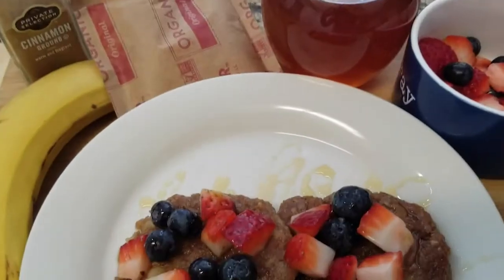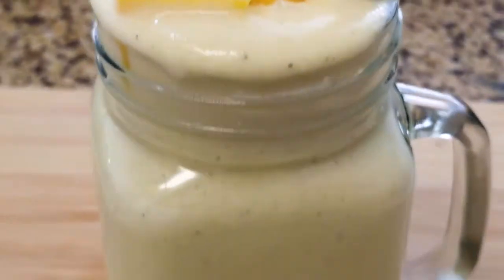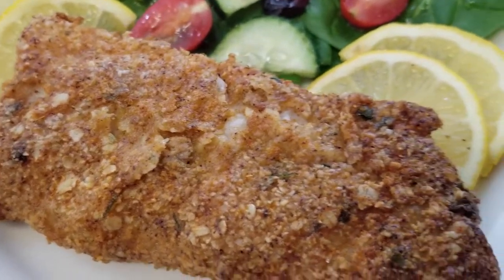So I hope you enjoy all my meal ideas. We made the banana oatmeal pancakes. We made the tropical mango smoothie. And we made the fried fish with oatmeal, which will be gluten-free. So y'all don't have to throw away that oatmeal that's sitting in y'all cabinet. And your family won't even know that you use oatmeal to fry this fish or made that smoothie. And I think the kids will really like those banana oatmeal pancakes. So yeah, get creative in your kitchen.